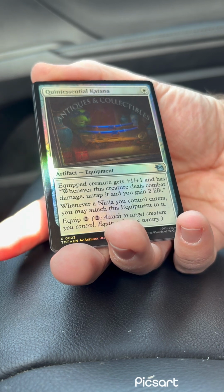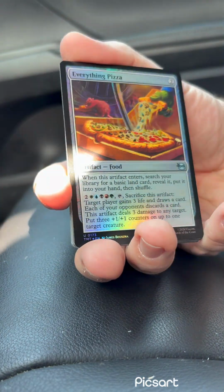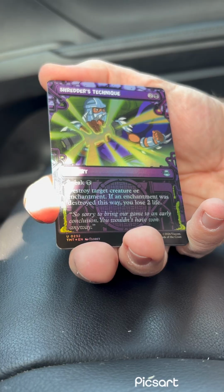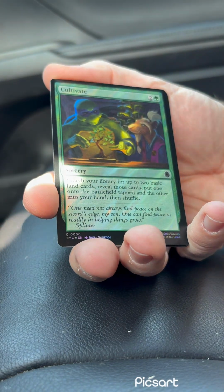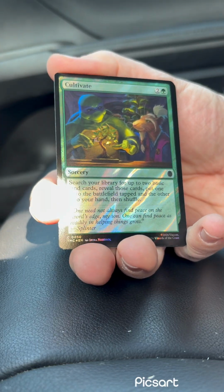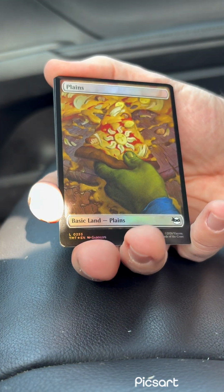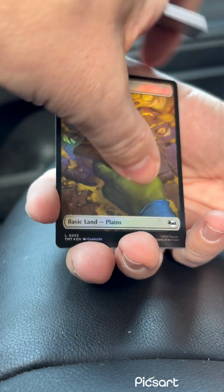Now our uncommons. Quintessential Katana and Everything Pizza. Both of these we've seen. And Shredder's Technique in the fun cartoon art, followed by a Cultivate in Surge Foil. I actually have one of these too, but even though it's not really worth much, I do think they're damn cool. I do like the Surge Foils in any way I can get them.